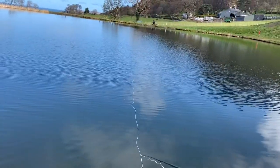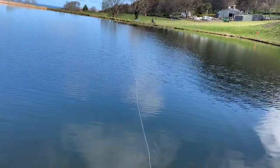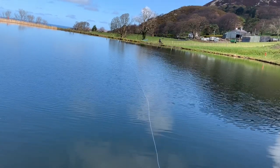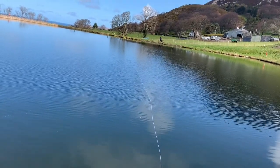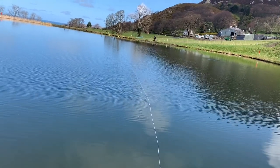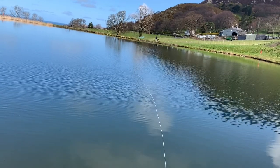So I've gone back under, still on the floating line, but I've put a size 12 little olive nymph and a black cruncher on the dropper. I'm just going to slowly fish this back. Just trying to work out what they want to do in it.